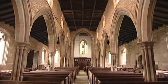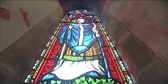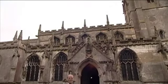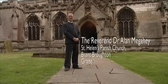So much of our history is wrapped up in these buildings. The art in our churches, the stained glass, the tombs in the graveyards, all these have formed what we are, and so they're very important.